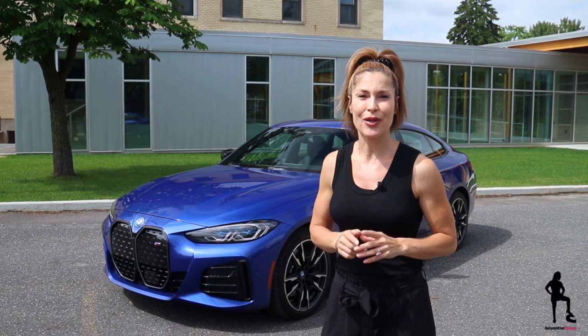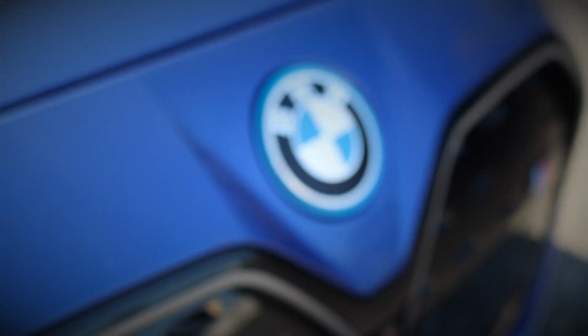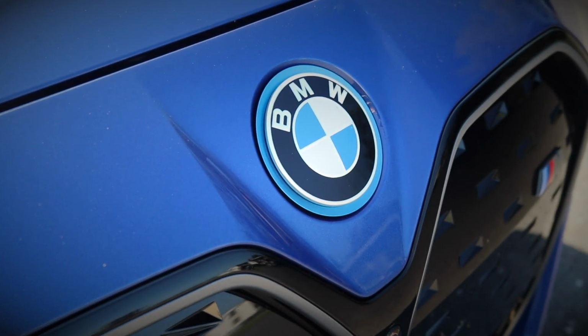And when you factor in $14,000 plus more of options I have this week, the price reaches just shy of $73,000 before EV taxes, or taxes in general. But if you ask me if it's worth the value, my answer would be simple: yes.